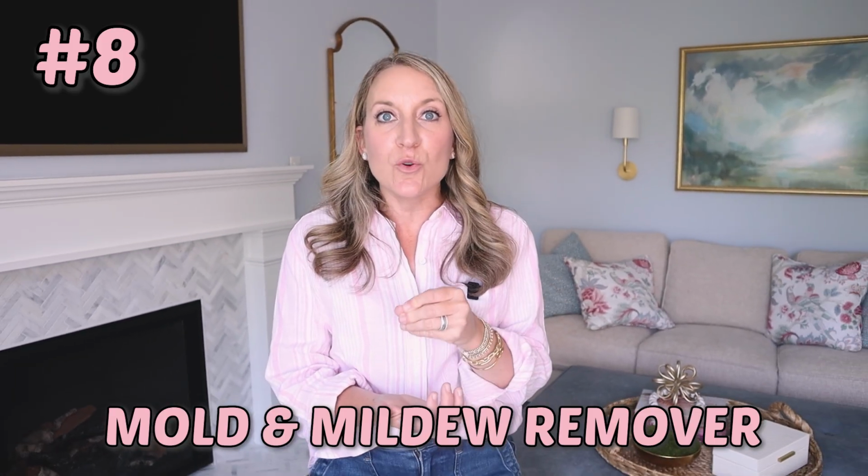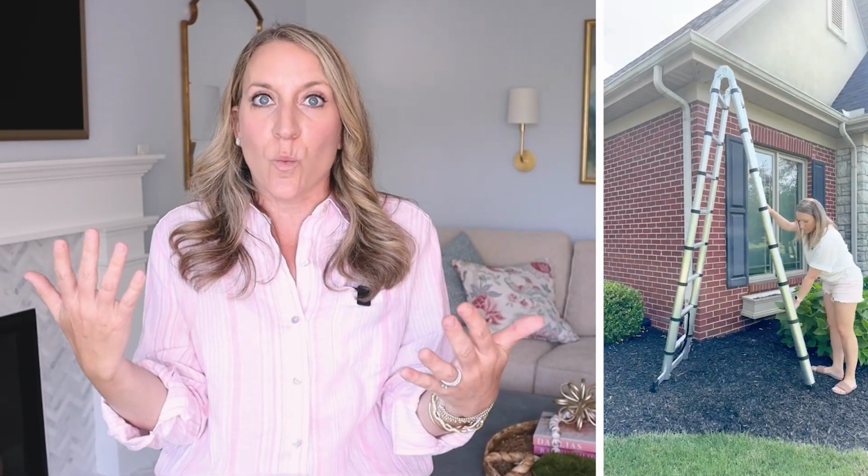And then along those same lines, number 8 is this mold and mildew remover that just obliterates mold and mildew on your brick, your stucco, just the outside of your home. It works so fast, and all you do is spray it and sit back and let it start to work. You'll see in these before and afters, they don't lie. It is incredible. I think there was one little area that I maybe scrubbed on the stucco, but otherwise I just sprayed it and walked away and it did the rest.